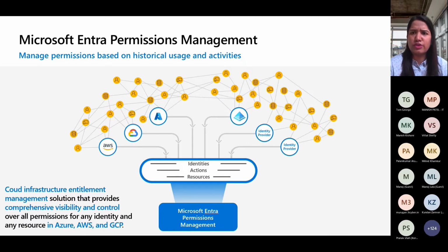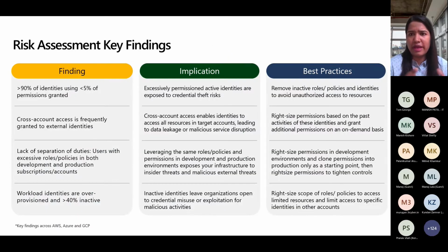Now, before I go into Entra Permissions Management, I would also want to share with you what are the things that you can do with a CIEM solution. So what are the top risks that we see in multi-cloud, and what are the best practices that you can adopt when you are deploying any CIEM solution in your environment. So the top finding, as I had mentioned even before, is the permissions gap.